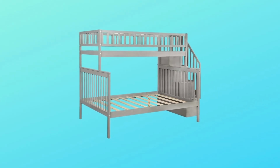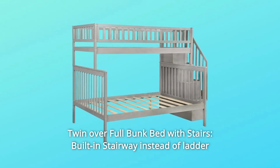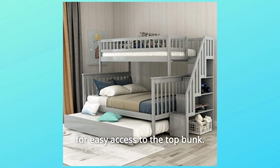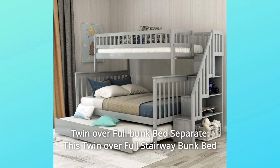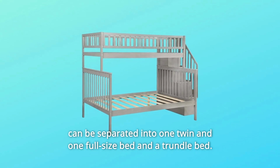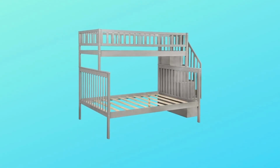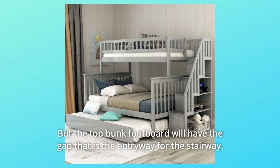Number 1. Twin over full bunk bed with stairs. Built-in stairway instead of ladder for easy access to the top bunk. Number 2. Twin over full bunk bed separate. This twin over full stairway bunk bed can be separated into one twin and one full-size bed and a trundle bed. But the top bunk footboard will have the gap that is the entryway for the stairway.